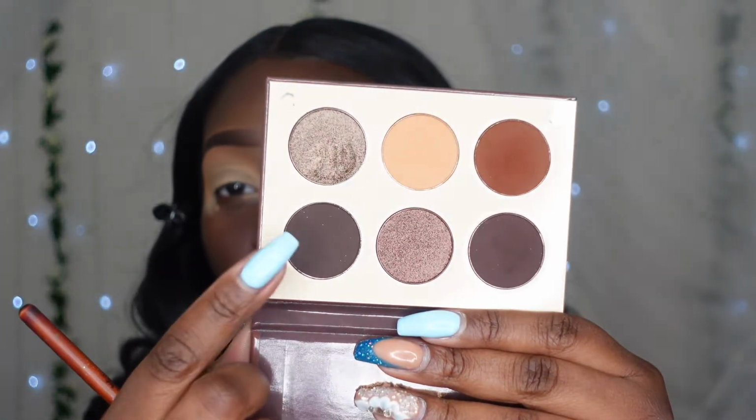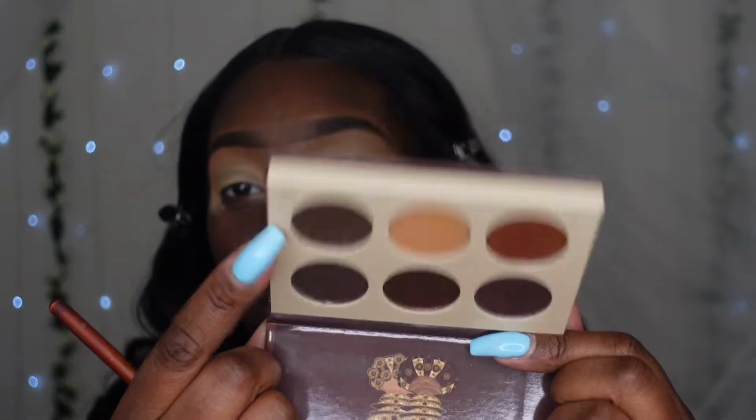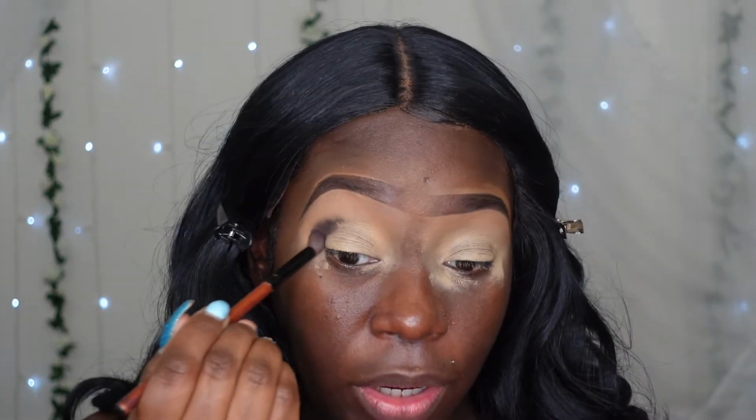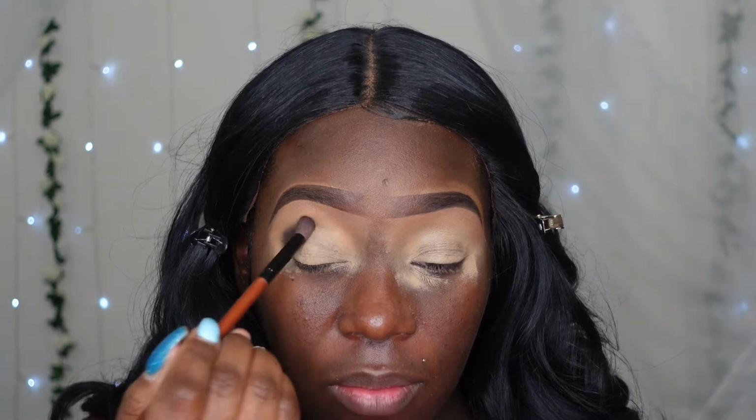I think this one is a lot darker than this one, and I tried this so many times, so I'm going to try this shade first. I want a really dark brown look. So I'm going to pop this right in my crease. Y'all, this is so brown, so deep and dark, it kind of looks like it's black, but I promise y'all it's a brown that I'm putting on my eyelid.